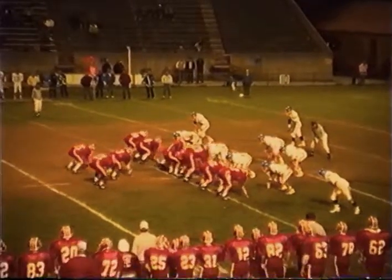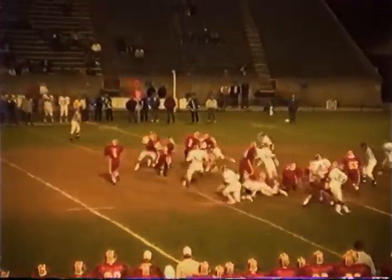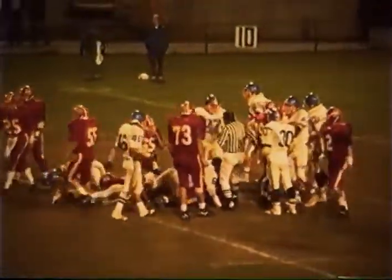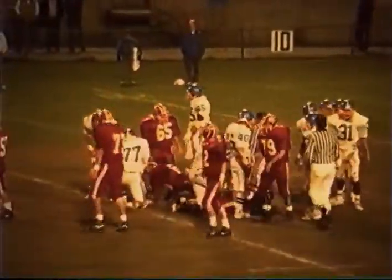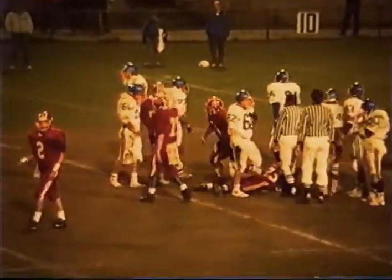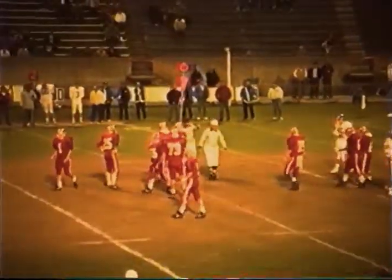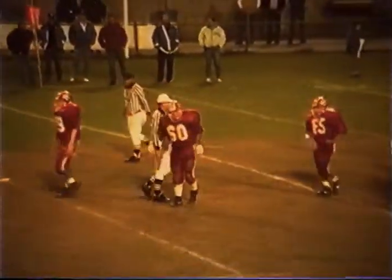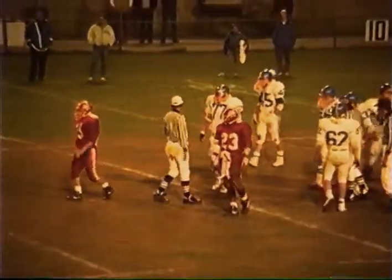Patton takes the snap from center, pitches back to Tony Palmer around the left side. Tony breaks it back across the grain. Another flag down on the play. I didn't catch the call there, Dan.